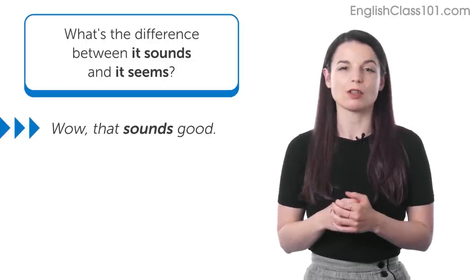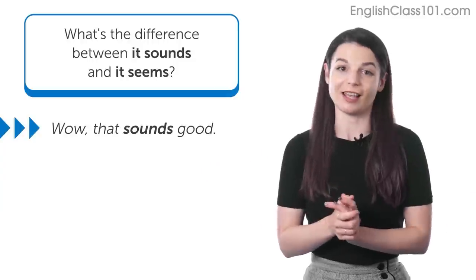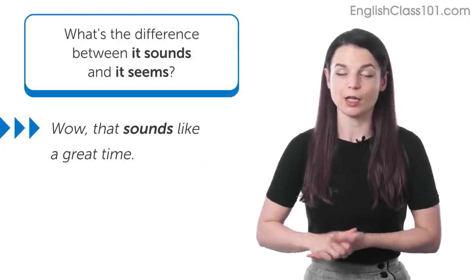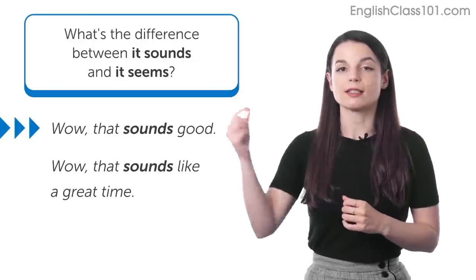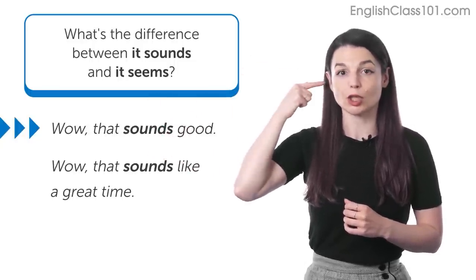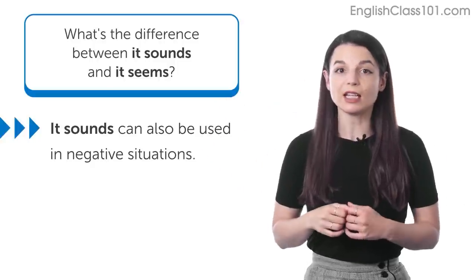Or if someone is telling you about an amazing dish they had at a restaurant, you might say, wow, that sounds like a great time. So in both of these situations, it's information you are getting with your ears. So we say, it sounds good. You can also use this in negative situations.